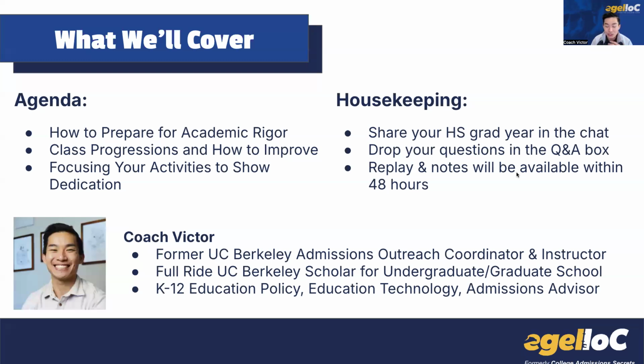What we're going to do is talk about preparing for academic rigor, what the class progressions look like. We'll look at example schedules that we've been able to successfully get students into Ivy Leagues with, and what you can do about your class choices. Also, focusing on your activities to show your dedication. One last bullet point that I forgot to add here is the supplemental applications as well, and what you can highlight specifically for that university when you're prompted for that.